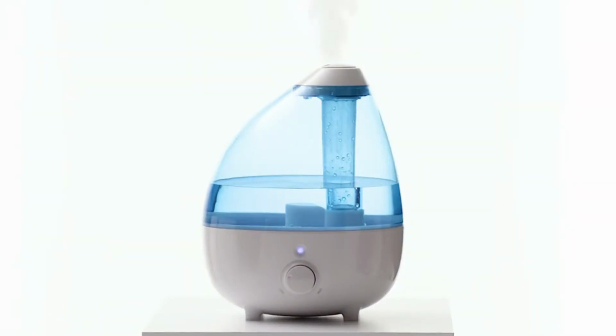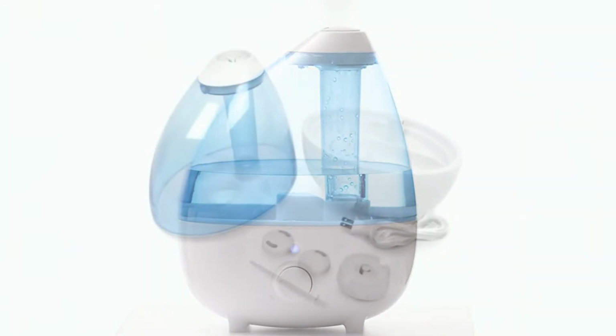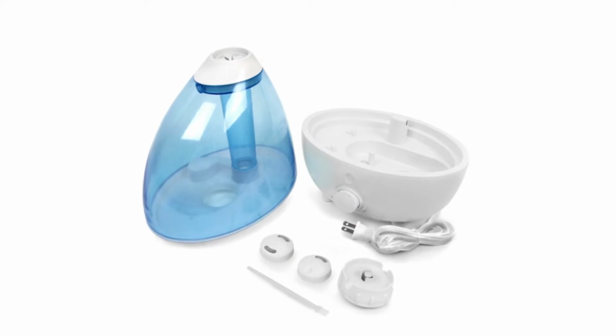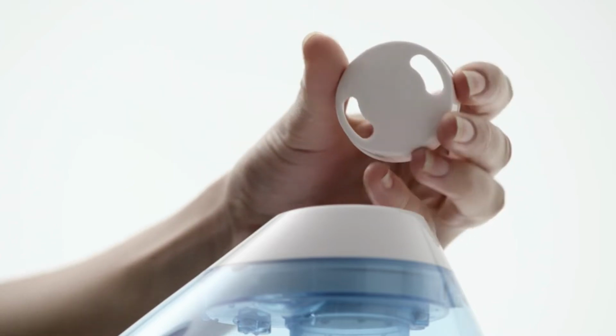The ultrasonic Cool Mist technology safely moisturizes the air for up to 24 hours, allowing for more comfortable work areas and a perfect night's rest. Enjoy a comfortable environment with the included single and dual mist nozzles that dispense the exact amount of desired moisture and can be rotated 360 degrees. The automatic shutoff feature means you will never have to worry about low water levels again.